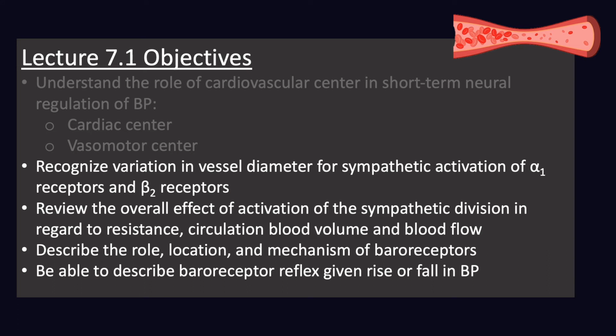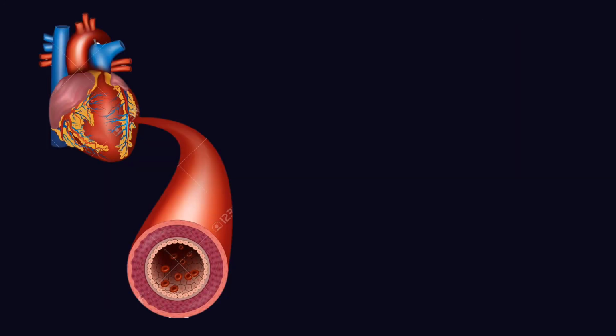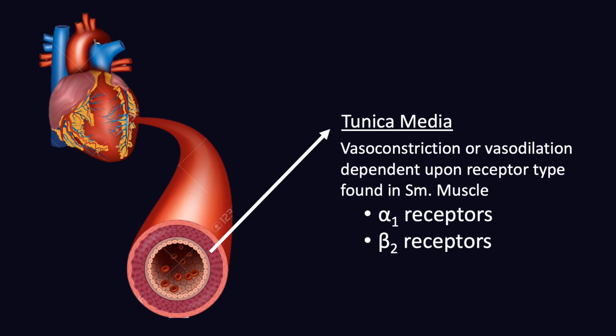And we'll now look at the difference between alpha-1 receptors and beta-2 receptors in regards to vasodilation or constriction. Whether a vessel dilates or constricts in response to sympathetic innervation is going to be dependent on which type of receptor it has within the tunica media. And remember, the tunica media is the middle layer of a vessel, made up of smooth muscle arranged in a circular fashion, so we can change the diameter of our vessel. So we can have either alpha-1 or beta-2 receptors, and the receptor subtype is going to be specific to the location of the body and specific to a certain type of tissue.